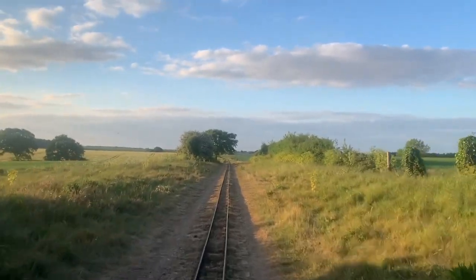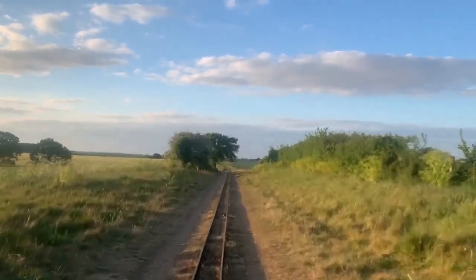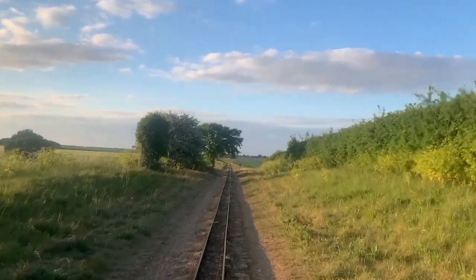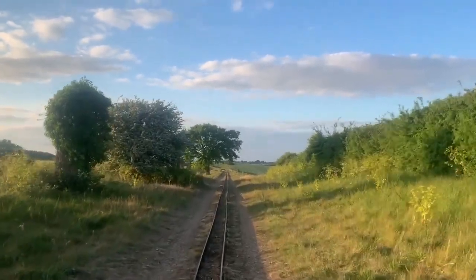The mortal remains of an old platelayer's hut from the standard gauge days are on the right, just coming up. All that's left is the brick chimney and fireplace, covered in ivy, but still standing.